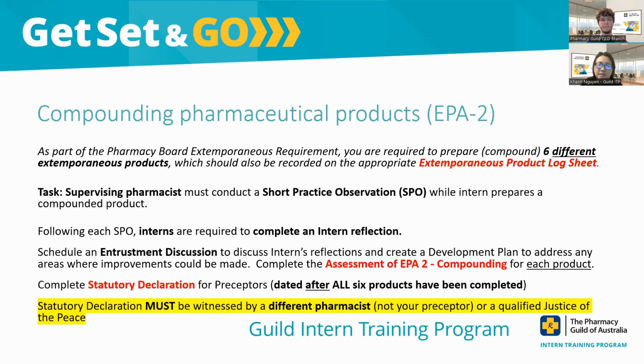And basically, the idea is, following the whole exercise up to that point, a development plan can be organised to address any areas where they need to improve. So the idea is, again, just giving some feedback so that they can progress and improve by the time they complete their next compounding product.